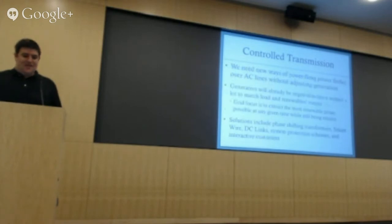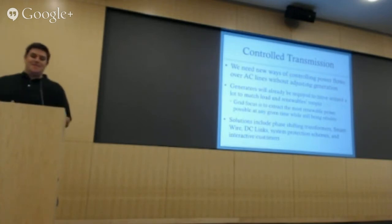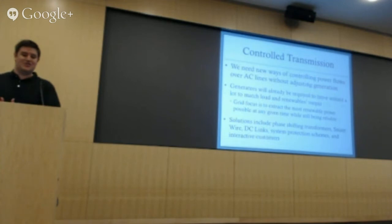So basically, we need new ways of controlling the power flow over these lines without adjusting generation, because your generators are going to be moving around to match the load and the renewables. You can try to do both, and that's what we do now, but you're going to hit a limit, and it's going to get harder and harder to do that, especially cost effectively. You want to minimize the use of combustion turbines or net fossil fuels. And you want to extract the most renewable power, and you want to do that reliably.